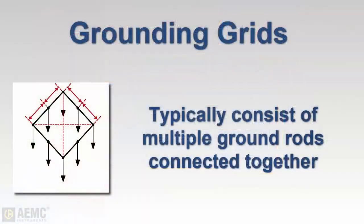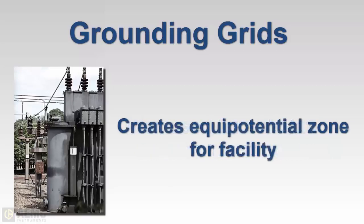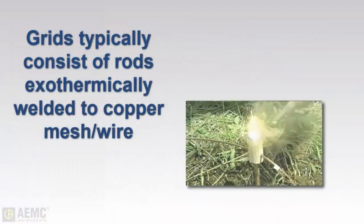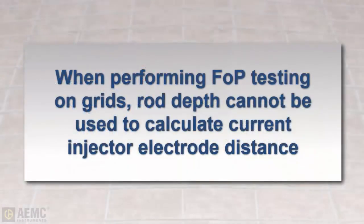As we noted earlier in this video, grounding systems can be grids consisting of multiple rods connected together. Grids are commonly designed for substations and similar facilities to provide the lowest possible earth resistance values, as well as to create an equipotential zone throughout the entire station. The fence surrounding the substation is usually included in the zone for safety reasons. Multiple rod grids are typically constructed with ground rods exothermically welded to copper mesh, creating a large area of zero potential earth when installed properly.